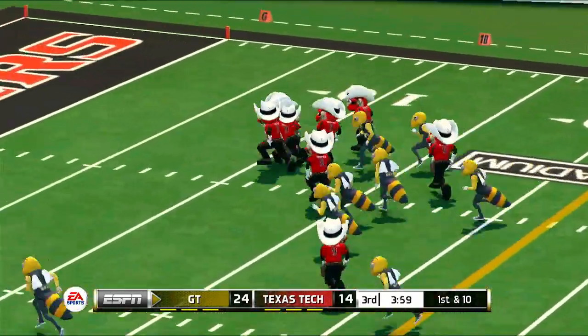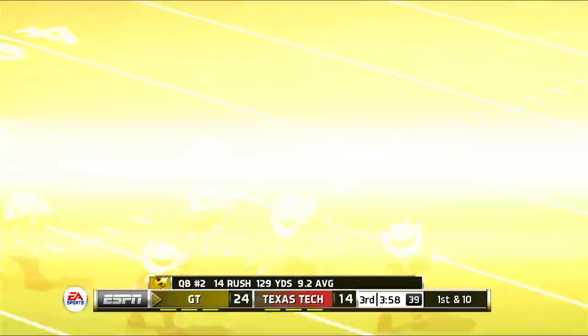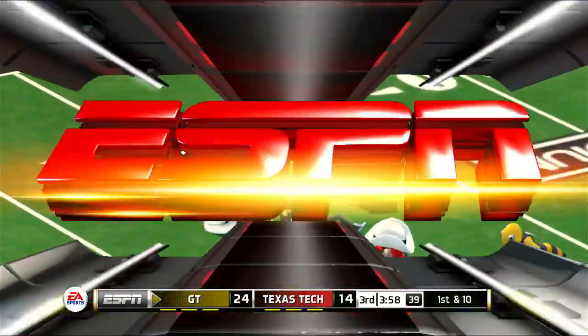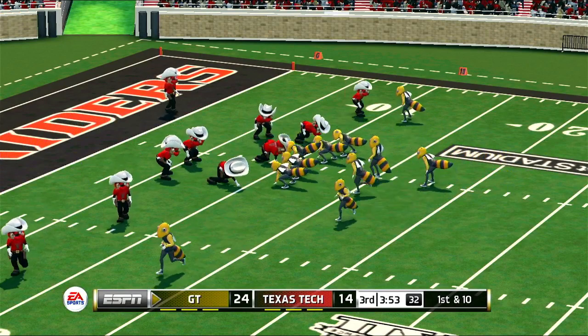He's at the 20. Makes it out to about the 10. That's good for a gain. First down. From the 10-yard line. First down.